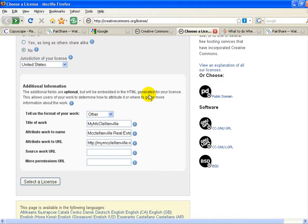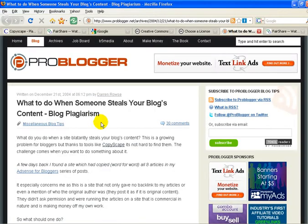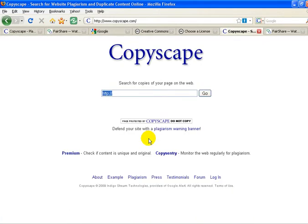So I hope that answers some of your questions. Again, for any plagiarism questions, you can either Google plagiarism or refer to problogger.net and what to do when someone steals your blog. Again, copyscape.com is also a great resource to use if you want to defend your site against plagiarism. That's all I've got for you now.